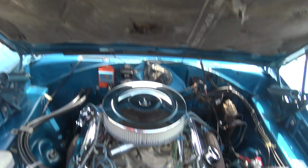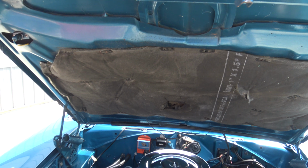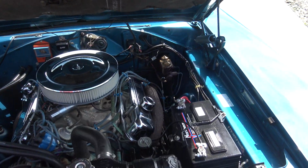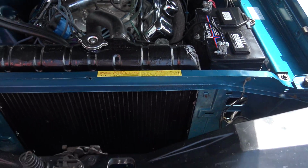We'll put them on. Bottom side of the hood, again, very, very presentable. It's not a show car paint job, but it was done back in 88 or 89 when he first purchased it. But a very good, solid car. No rust in the engine bay whatsoever. Radiator support, top of the frame rails, everything's awesome.